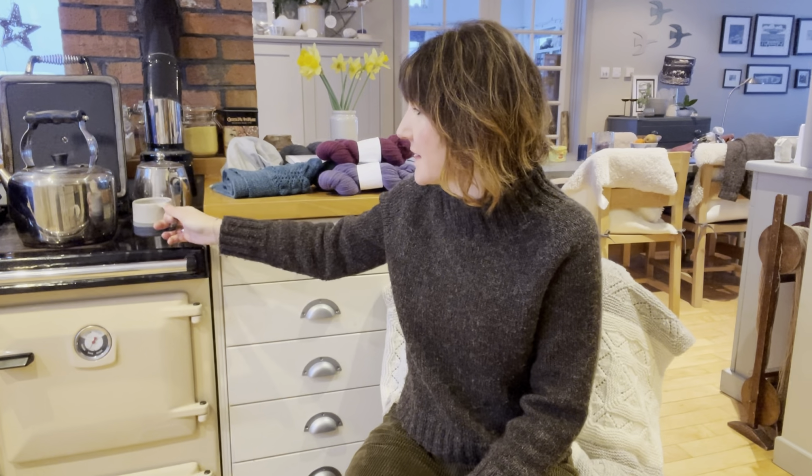So I just wanted to share a couple of the things that I finished last year. The first one is the wearing jumper, which is one that I was knitting in the video that I made last July. So I've had it finished for a few months, and I've worn it quite a lot since then.